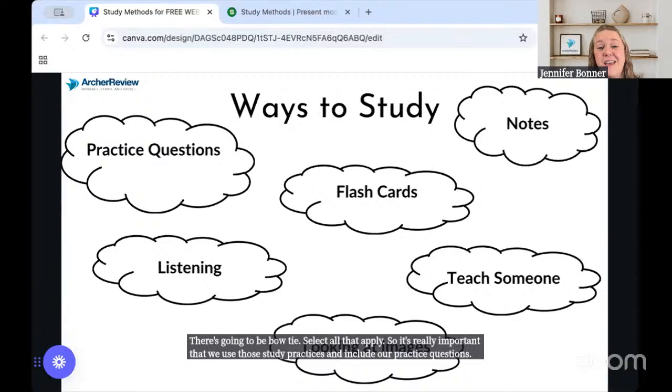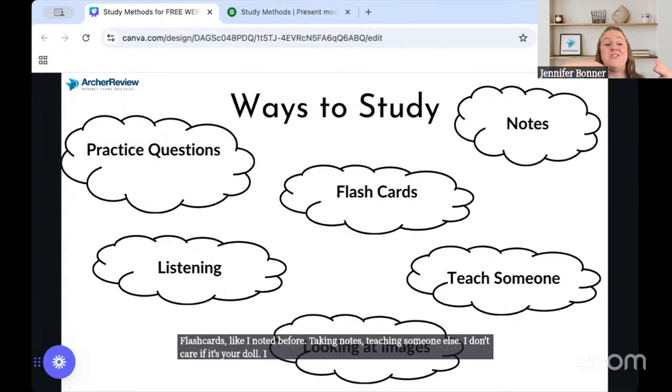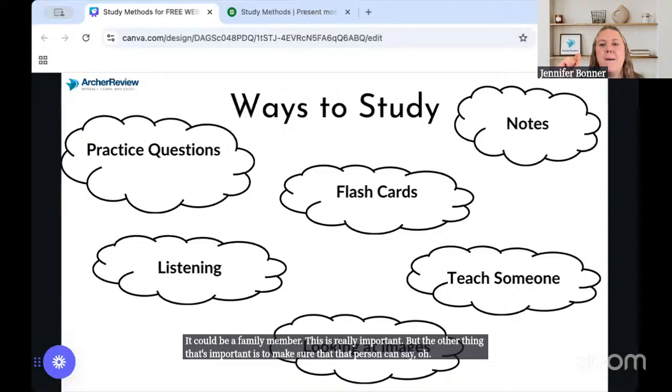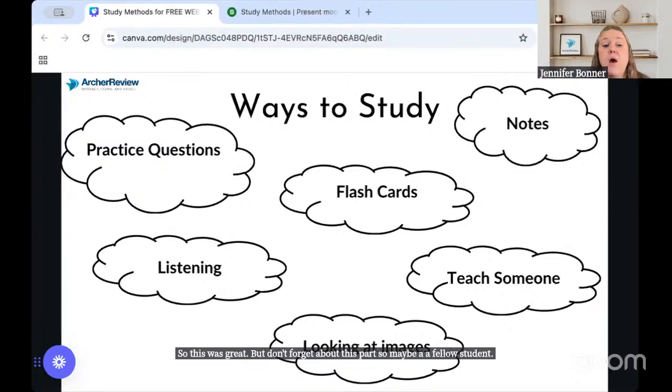Flashcards, like I noted before, taking notes, teaching someone else. I don't care if it's your doll, I don't care if it's your dog, it could be a family member. This is really important. But the other thing that's important is to make sure that that person can say, oh, so this was great, but don't forget about this part. So maybe a fellow student or listening.